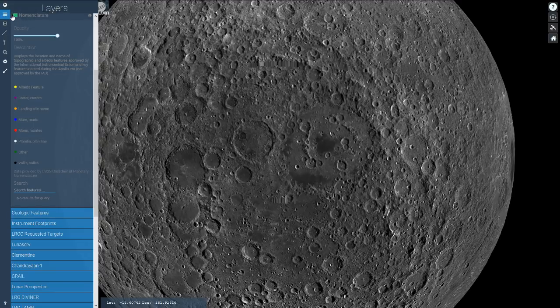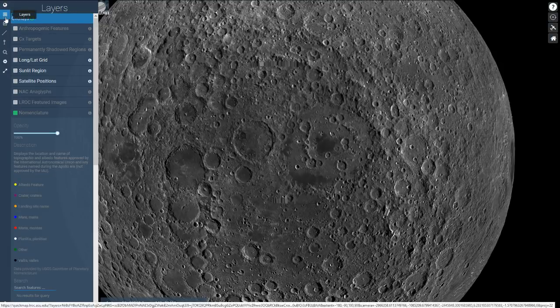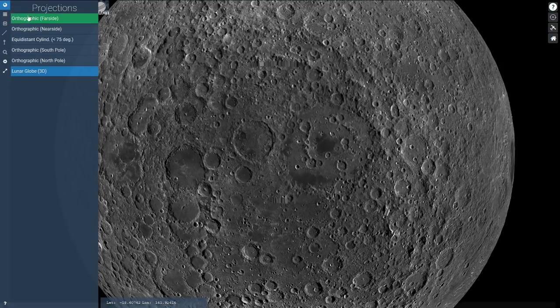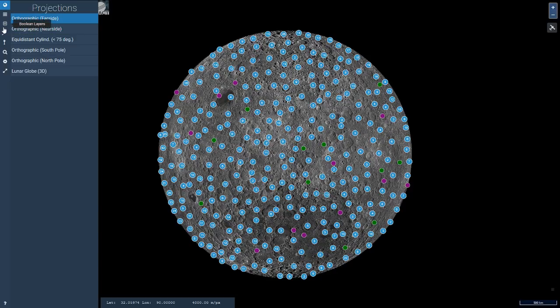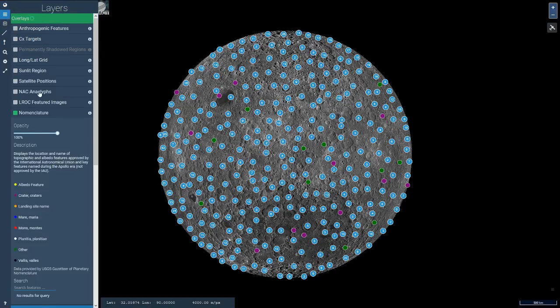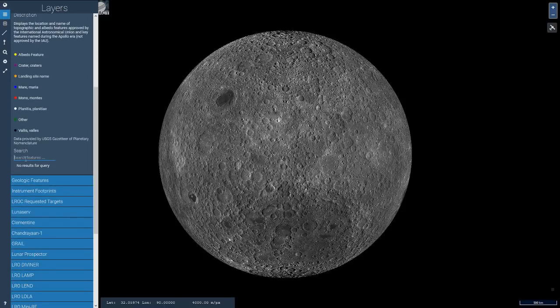Let me just see if I can get the probe. Why is it not probing? Hang on a second, guys. Oh, I know why. I've got to do it using the non-3D projection, of course. So we're going to do the orthographic far side projection. Some of the tools are limited. And then I'm going to turn off the nomenclature. Turn this off. And now I'm going to just do a search for Jackson Crater.